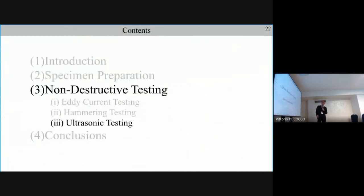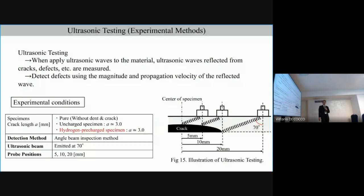Okay, next, ultrasonic testing. This is when an ultrasonic wave is applied to the material. The ultrasonic wave reflected from cracks, defects, and so on is measured. Defects are detected using the magnitude and the propagation velocity of the reflected wave. The conditions are shown here. The detection method used is the angle beam inspection method, and the ultrasonic beam is emitted at 70 degrees. Probe positions are 5, 10, and 20 millimeters from the center of the specimen.